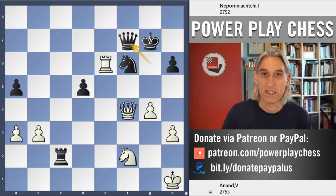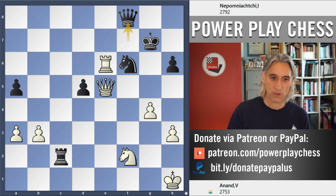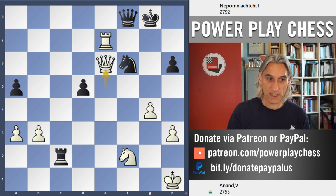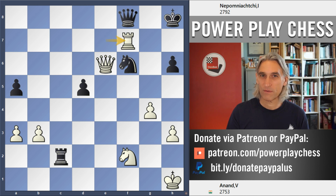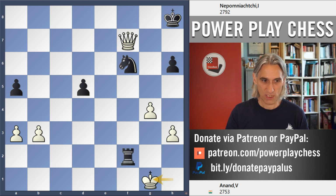So in that way, white maintains an advantage. But queen f7 is a losing move after queen e5. Very strong, threatening rook e7. Queen f8 played, rook check, queen e6 check, and now it's very simple, rook f7. Double attack, so Nepo gives up the queen, but of course this is in vain. And now Vishy tidies up very nicely.